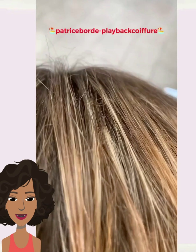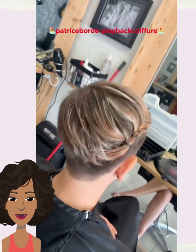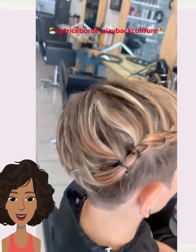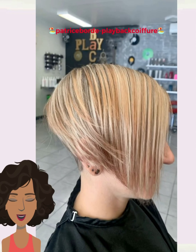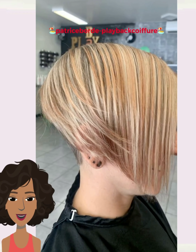Today we are going to be checking out some more hair transformations. Here we have an undercut style featuring some braided looks on the top. Beautiful French braid going all the way around. I love the dimension on the coloring of this undercut.